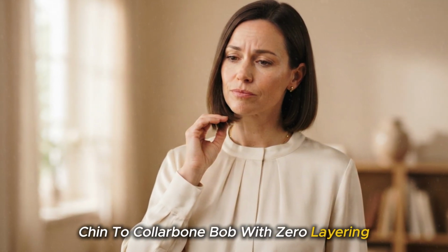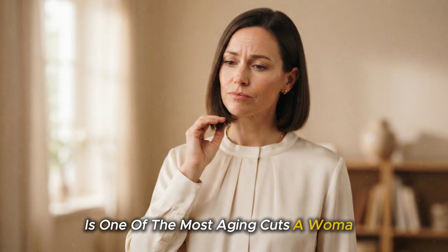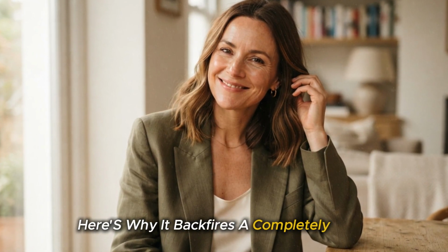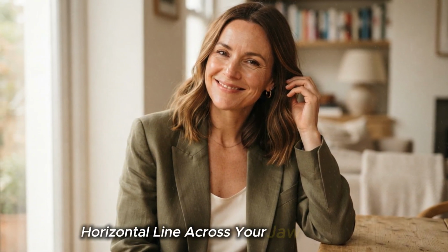The one-length chin to collarbone bob with zero layering. The one that gets called polished and low maintenance in every salon brochure is one of the most aging cuts a woman over 60 can wear, and almost nobody tells her that. Here's why it backfires. A completely blunt cut, with every strand ending at the exact same length, creates a hard horizontal line across your jaw and neck.